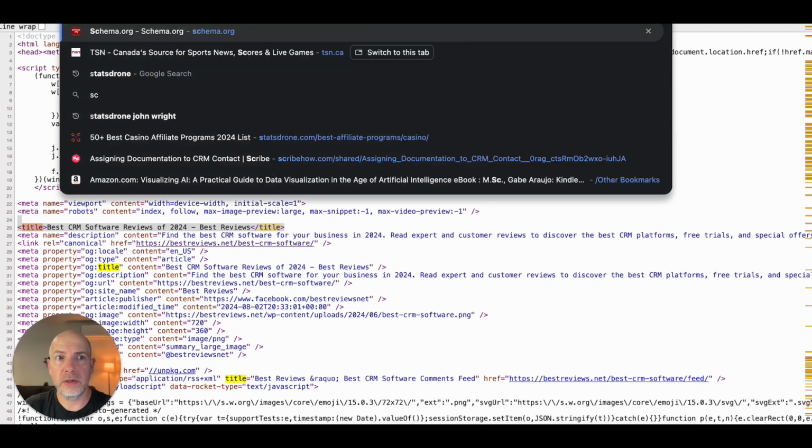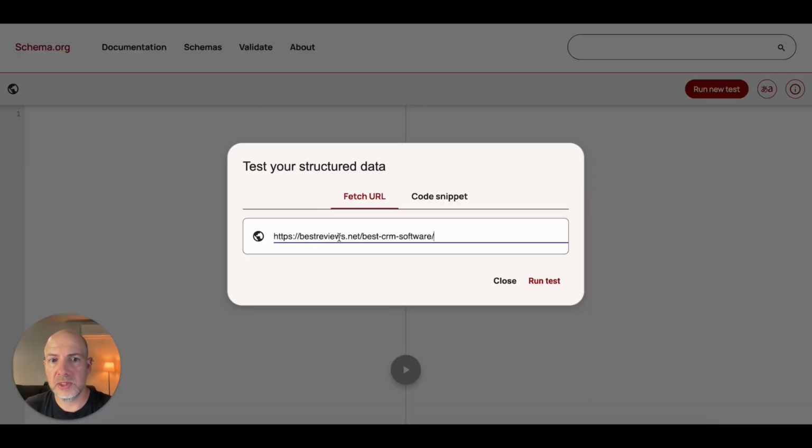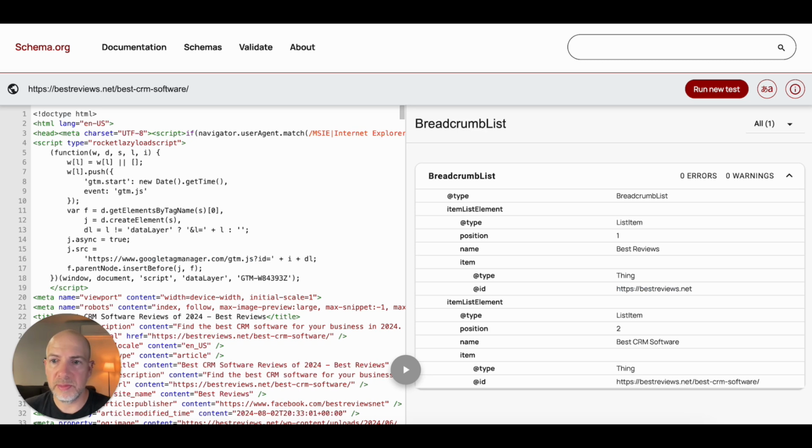I'm going to go back here, schema.org. I want to validate this page. So I'm just going to see what I can find when looking up the schema. I want to see what kind of organizations they have. So they've got breadcrumb list. I'm just going to look at what's inside here. There's not much. There's no author at all.